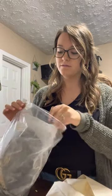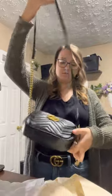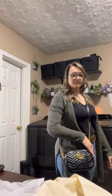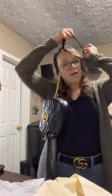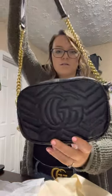Next, my last Gucci bag. This one I have never used yet. I am saving this for a date night because she's really adorable and I've kept her packaged safely. The mini Marmont bag. She's adorable. I love her. So I am saving her. She's a date night bag. She also has the embroidered Gigi. Love her.